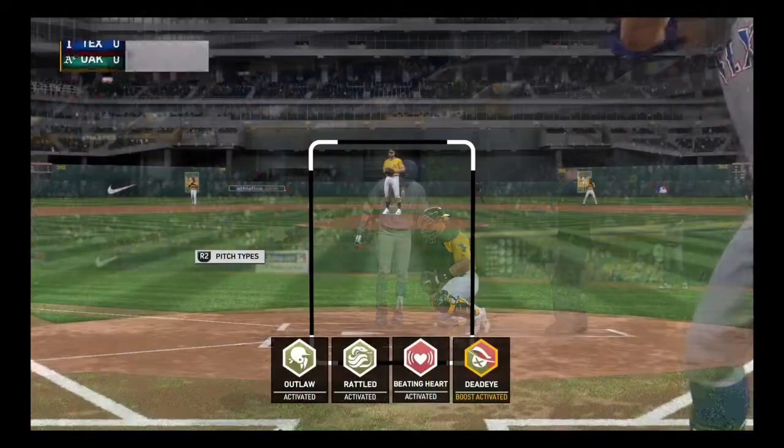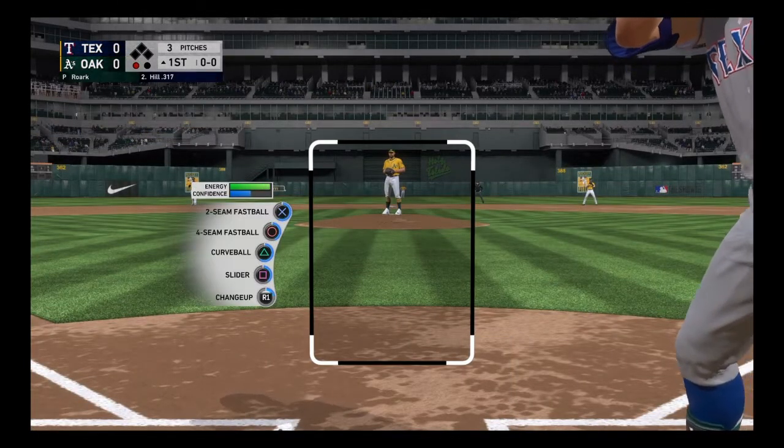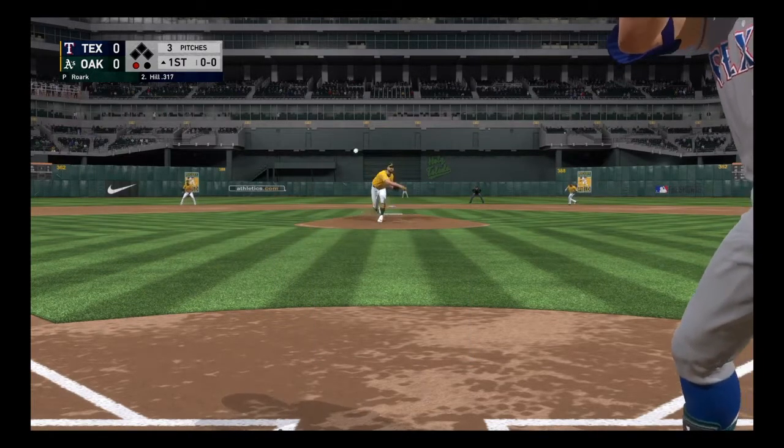Up next for the Rangers, Terrence Hill. He's a guy hoping to finish strong in the season's final month. Definitely in the discussion for Rookie of the Year honors. Swung on and missed for the first strike.